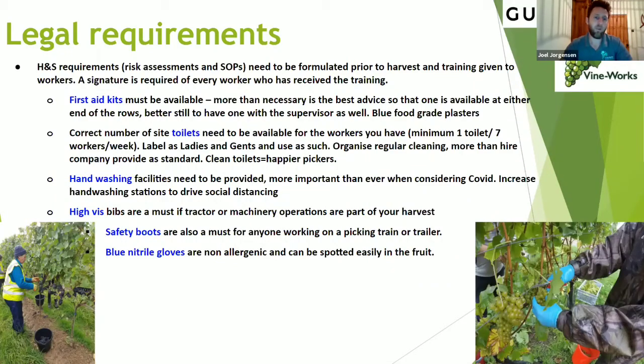Then one thing that we really appreciate as contractors is having the correct number of toilets on site. Again, this is actually a legal requirement, and I think the minimum recommendation there is at least one toilet for every 7 workers per week. Ideally, you'd have separate toilets for ladies and gents, especially if you're having bigger crews as well.